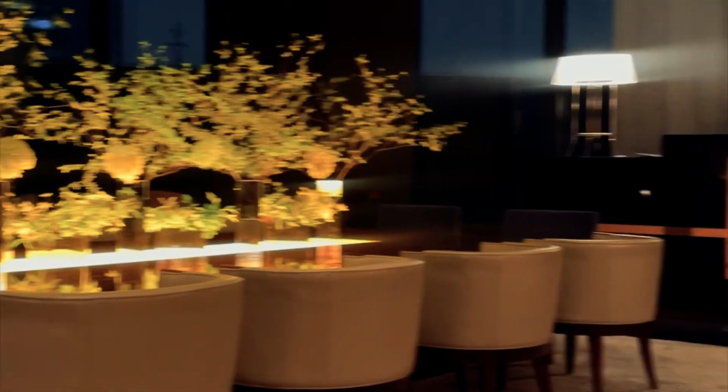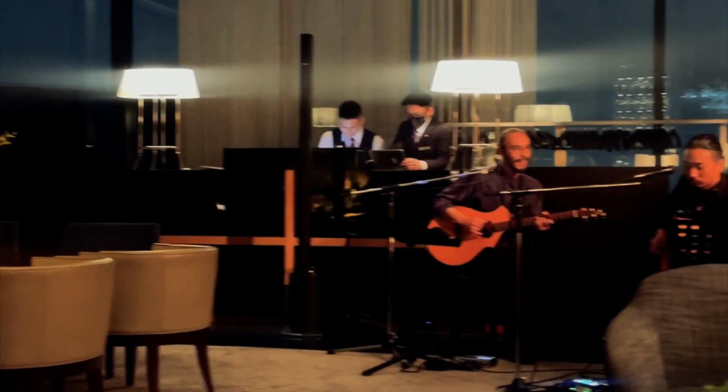I loved all of these floral arrangements. They were just all over the hotel, just beautiful.